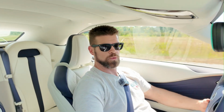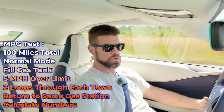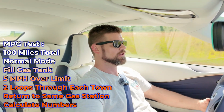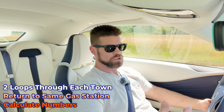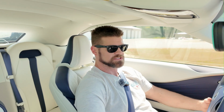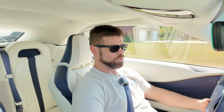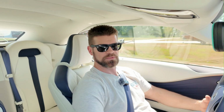Once we get onto the interstate, we'll go 10 miles on the interstate in one direction, we'll turn around, and then we'll come back and we will do the entire trip in the reverse order so we can negate any wind or terrain, that type of thing, and that way we can make sure that it is kind of a somewhat controlled test.